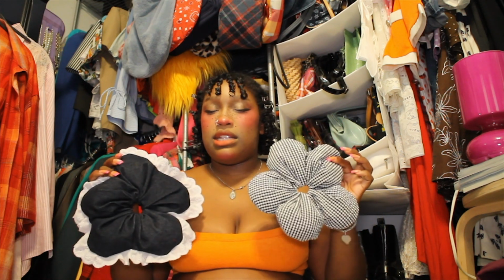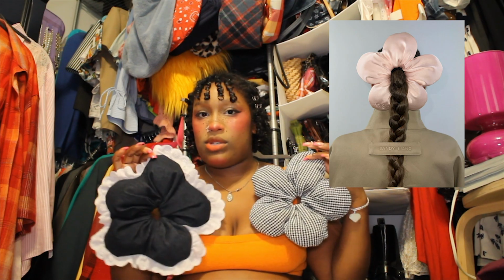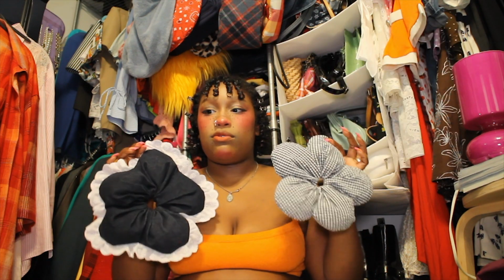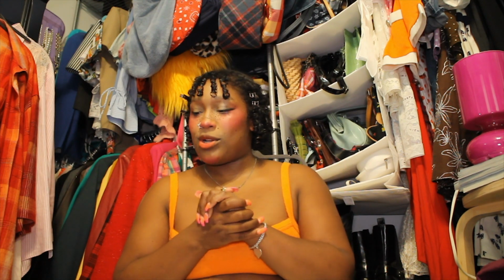These scrunchies are obviously inspired by the Sandy Liang flower scrunchie. I just made my own pattern and have been using it to make all of these, so stay tuned for more of these. I do have a plan to start selling these on my Etsy soon, so stay tuned if you guys are looking for some flower scrunchies.